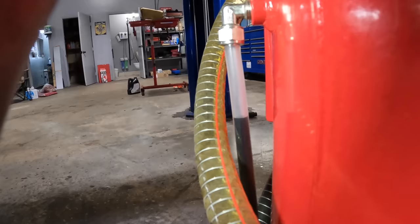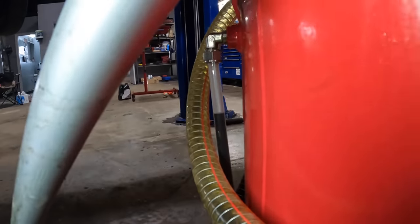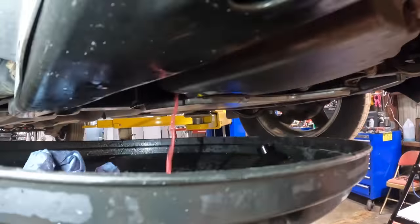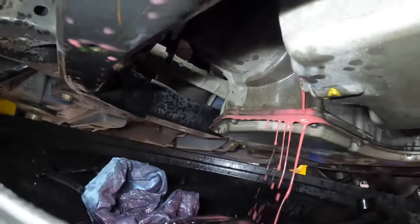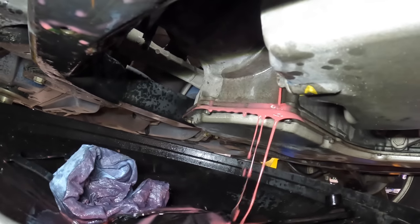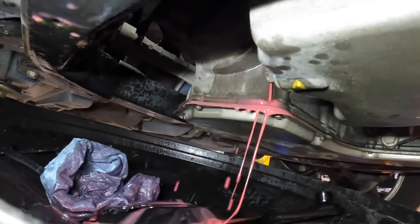I don't think that my oil drain tank can take much more of this. Oops. Let's fill it up. Okay, so our gusher has reduced itself to a slow dribble. It's nearing the full mark. As soon as it stops, it slows down to an itty bitty little drip and we're good.